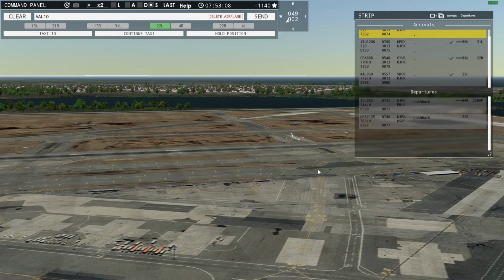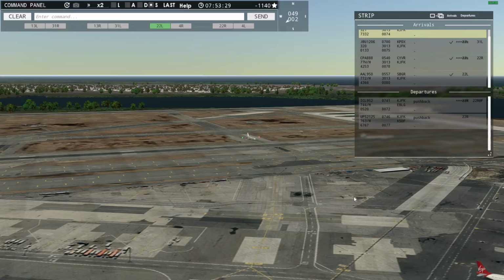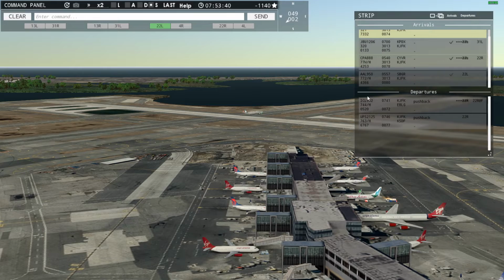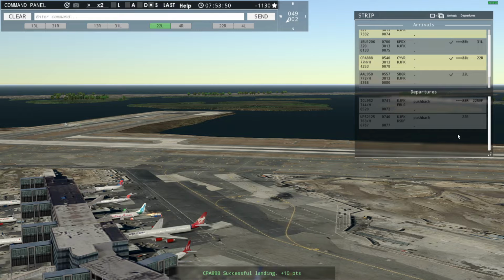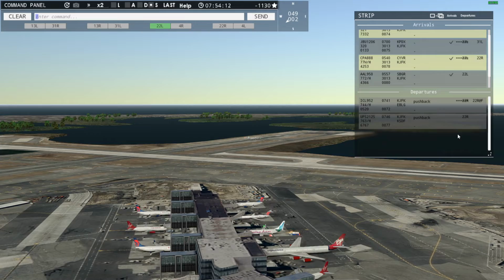Cal 9er 52, runway 22 right, line up and wait. Crossing right after this plane, crew leaders. Crossing, crossing, crossing. Go ahead. Cathay, as soon as one lands, I'm going to cross. Contact ground. Cathay 888 with you. Taxi to terminal via Kilo 3 Kilo Alpha.